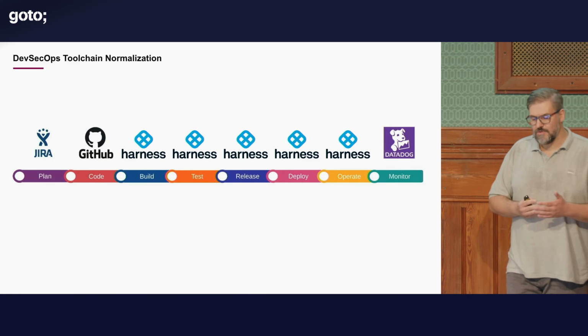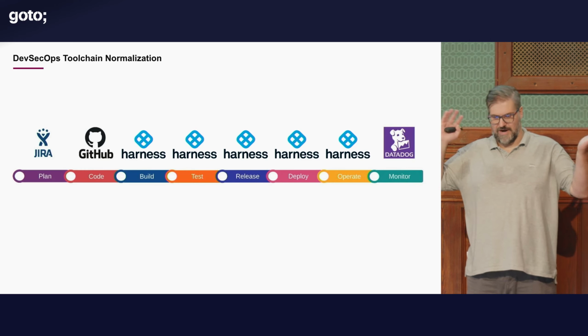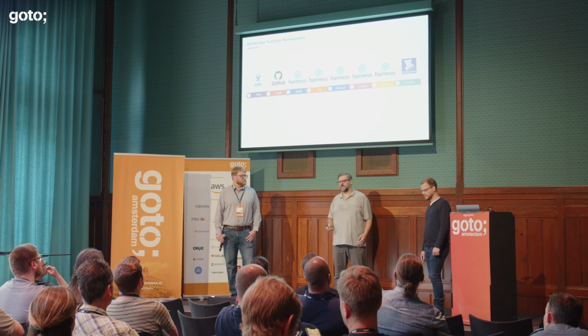And the first thing we looked into was trying to normalize the toolchain. And you're probably going to think, hey, what are all the other tools you need for this? Why do you have only these items here?